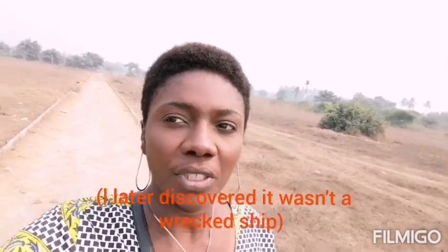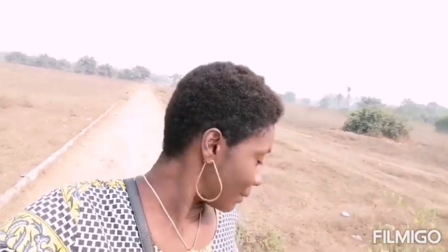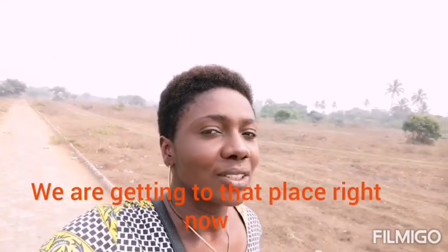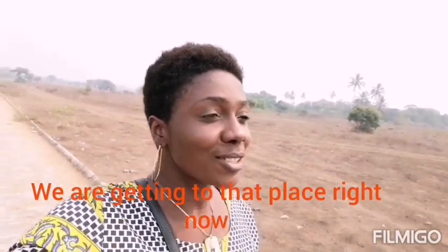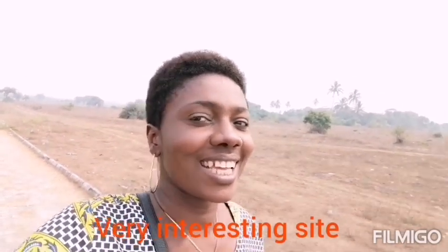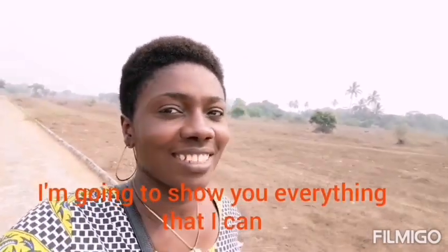And this is the path that we are following. I'll show you the path. You can see the path from the back. I think this was the path that the slaves really followed to the point of no return. We're getting to that place right now. Stay tuned. Don't go anywhere. Very interesting sights. I'm going to show you everything that I can.